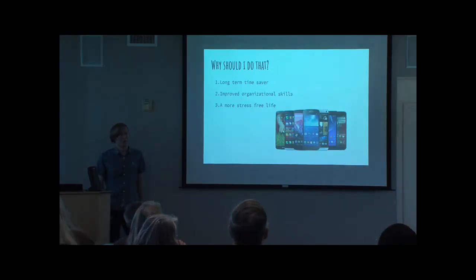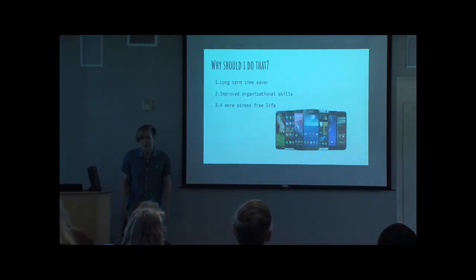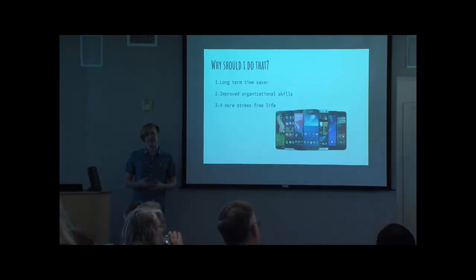And the third one is stress-free. It relieves stress in your life and allows you to, instead of just drowning through emails on a daily basis, simply see what makes you happy every day.